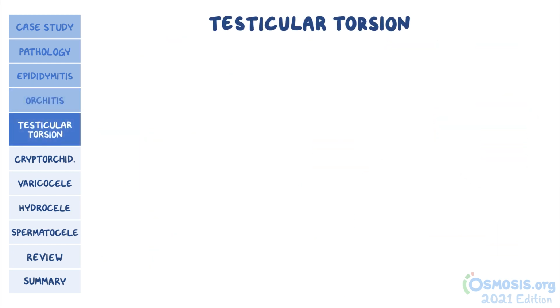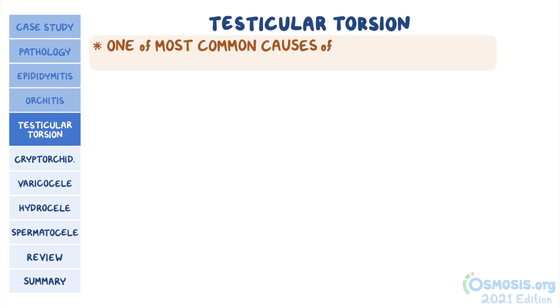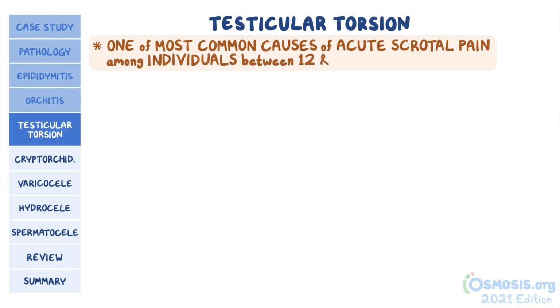Now, another high-yield cause of acute onset scrotal pain is testicular torsion. In fact, keep in mind that testicular torsion is one of the most common causes of acute scrotal pain among individuals between the ages of 12 and 18 years old.